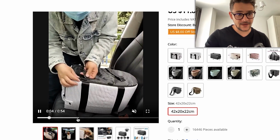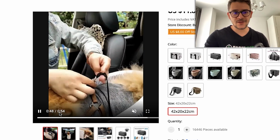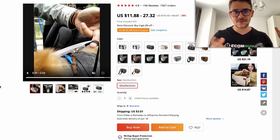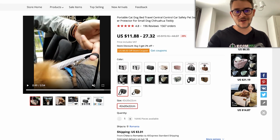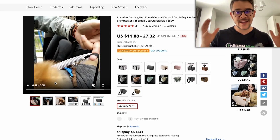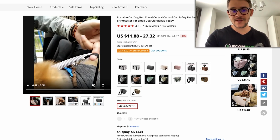Alright, so yeah, they have some pretty nice shots that you could use here on your ad. Yeah, amazing. Now it's pretty long. It's close to 1 minute. Nobody would want to see a 1 minute video of just a pet being put in their chair in the car. But you can do cuts from this and make like a 20-25 second ad, which will show exactly what you want to show your customers. And this is a pretty good thing that you could do.